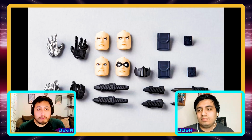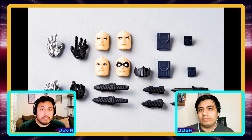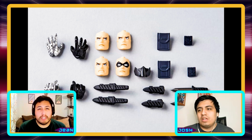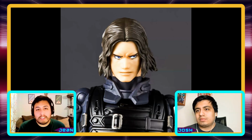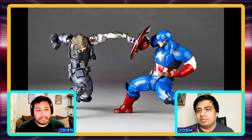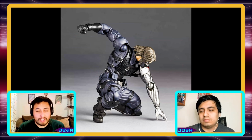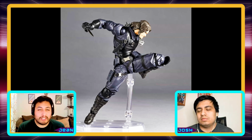He does come with the Captain America shield and all of this here, hands, face mask, different face swap outs as well. But honestly, it is interesting. I do like it because it is Sebastian's Captain America movie, the live action movie, but it can play into that comic book.